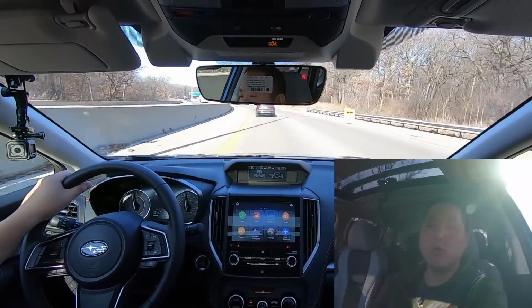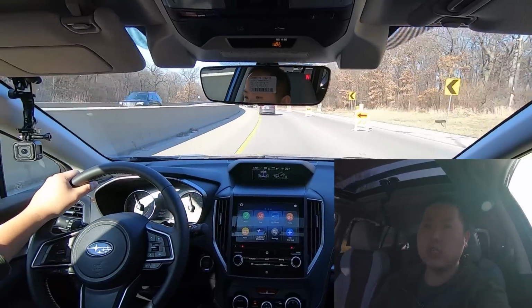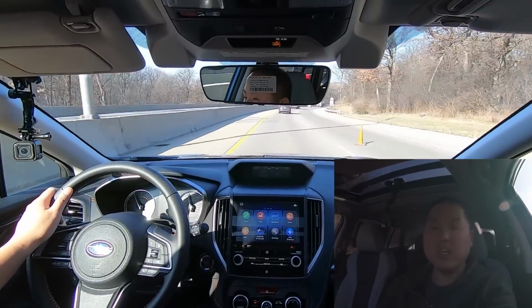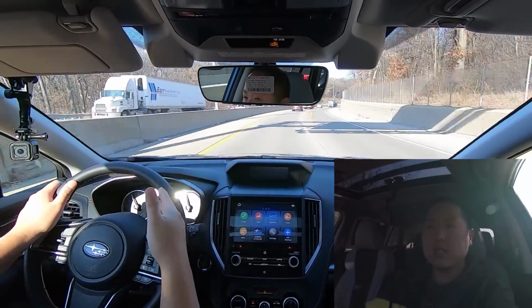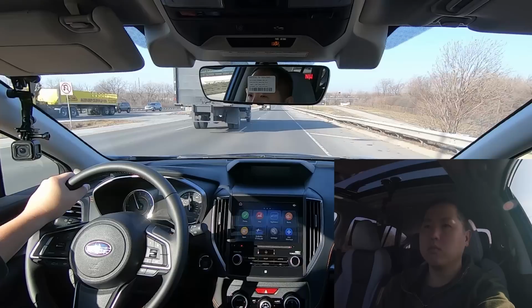Acceleration was so-so. Because this is a naturally aspirated engine, you don't get that instant torque. But I felt like I actually got up to speed in a decent time. The engine didn't make a lot of noise, and I think the CVT transmission that's mated to this engine actually did a pretty good job.